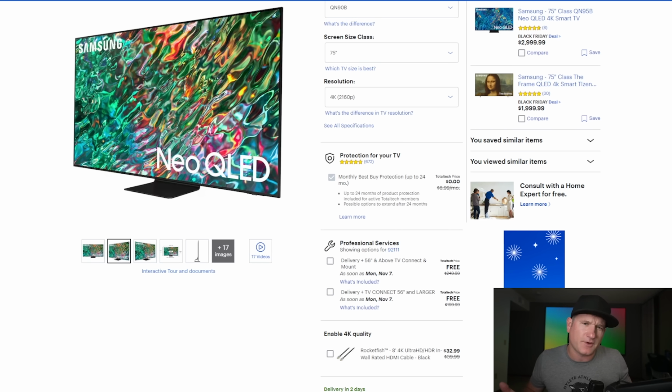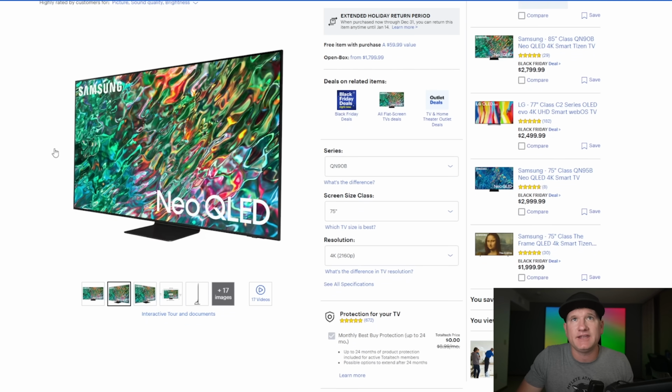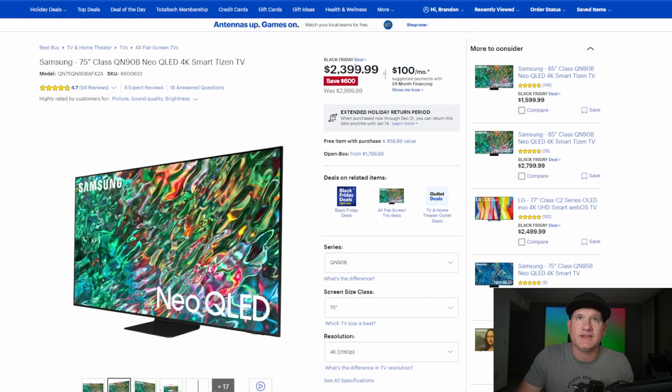Let's get into the best TVs. So there's 3 Samsungs that I want to talk about, so I'm going to go over all 3 of them really quickly. The first is the Neo QLED, the QN90B. It is arguably the best mini LED TV on the market, and the prices are really low right now. So you can get the 75-inch for $2,399, which is a savings of $600.